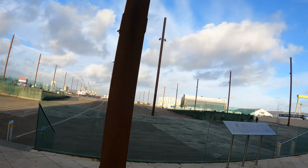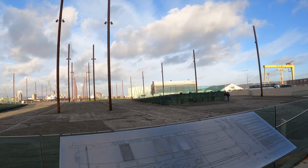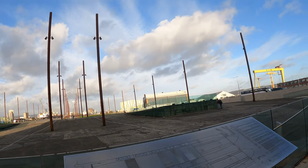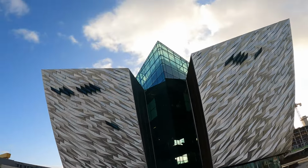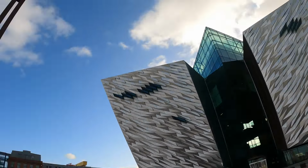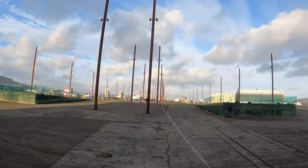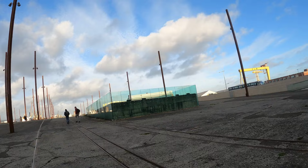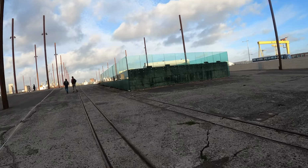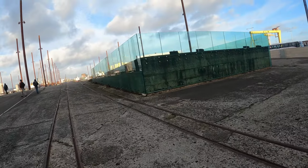So this here was where the ship was built. Wow, it doesn't look very big, but when we were inside up there, it didn't look very big down here, but as soon as you're down here, you can really feel the size of what the ship would have been. Each of these two sides basically make up two ships. This is what the ship would have sat on. I think these are the original train lines they would have brought some of the equipment on.